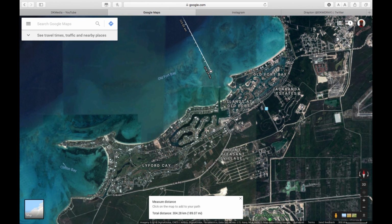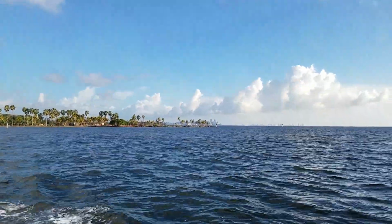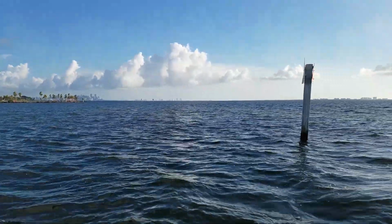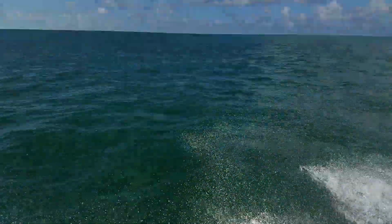The day we left out, the weather was pretty fair, 15 miles per hour, not too windy, wasn't completely flat, but it was a very fair day. I've seen much worse than that. 10 miles per hour is a kind of average wind.